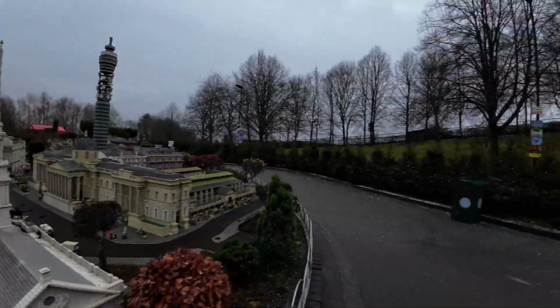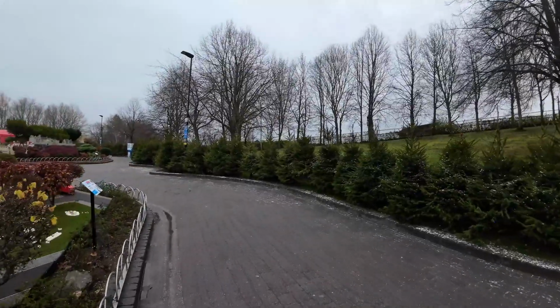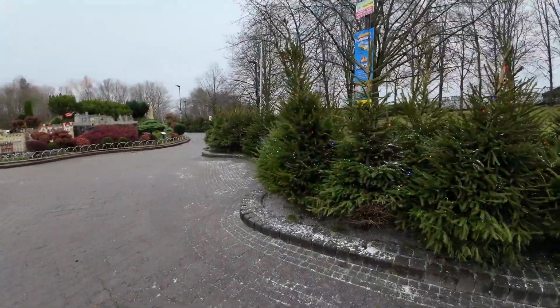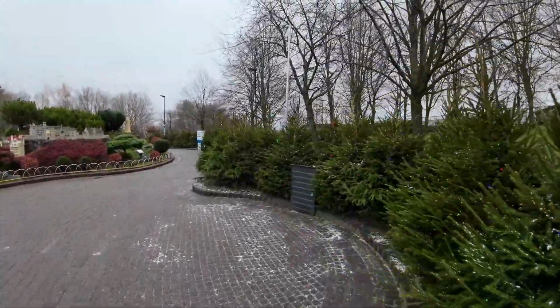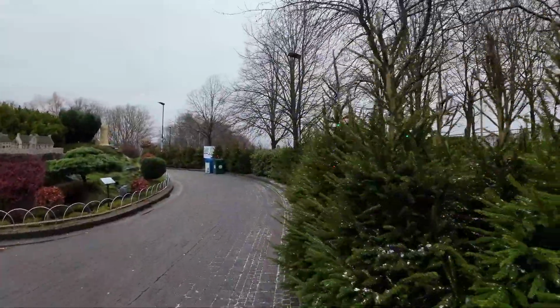But absolutely love it. But as you can see, they don't skimp on the trees here or the lights. And Legoland does look really magical at night. Now, I'm not here for night. I might come back to the park, to be fair, but I'm not here for night today. But we got some freshly sprayed snow on a lot of the ones up the top. But yeah, they don't do things by halves here. You get a lot of decoration.